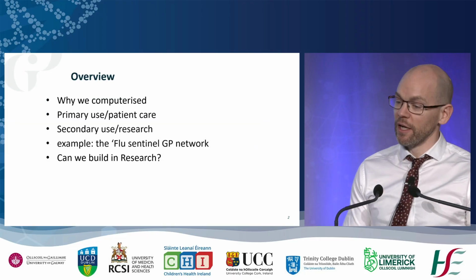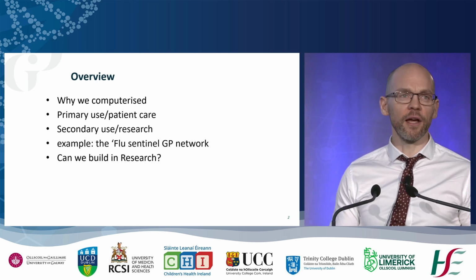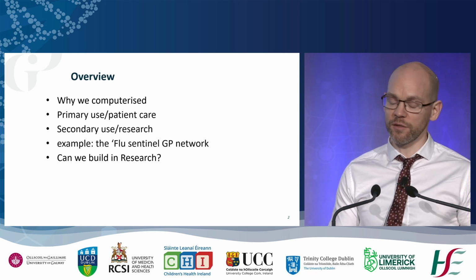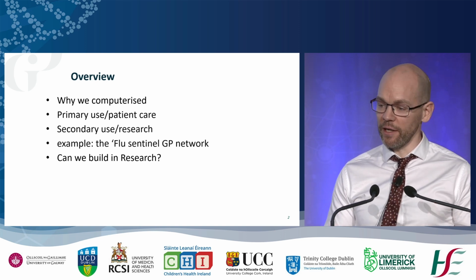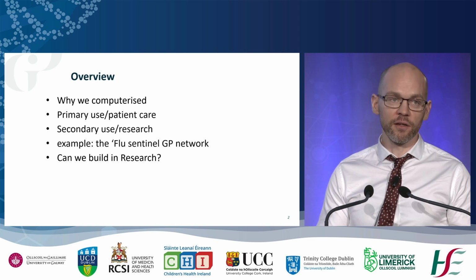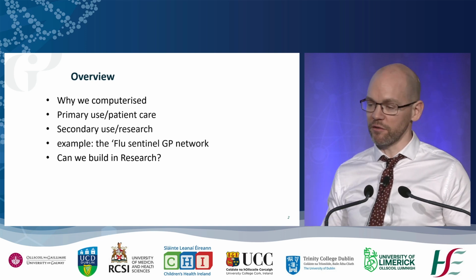So this is the structure. I'd just like to cover some of the reasons why we computerized, and also then cover what that allows us to do in terms of the primary use, as has been mentioned already, around patient care, and also then some of the developing items that are underway in terms of secondary use and research. What we're all considering here really is how better we can make those links between patient care and secondary use in future.